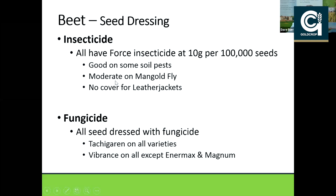I've seen it before in fields where one half had Force and one half hadn't, and definitely there was a significant help from the Force, but it doesn't solve the problem. And look, we've had more mangelfly problems or issues in crops in the last few years, so that's something that people need to keep an eye on and put out a fungicide or an insecticide if necessary. And again, look, it doesn't give any control for leather jackets.